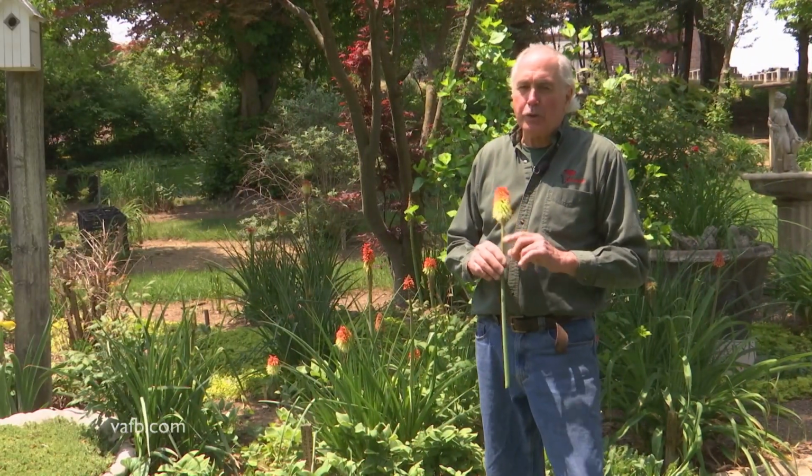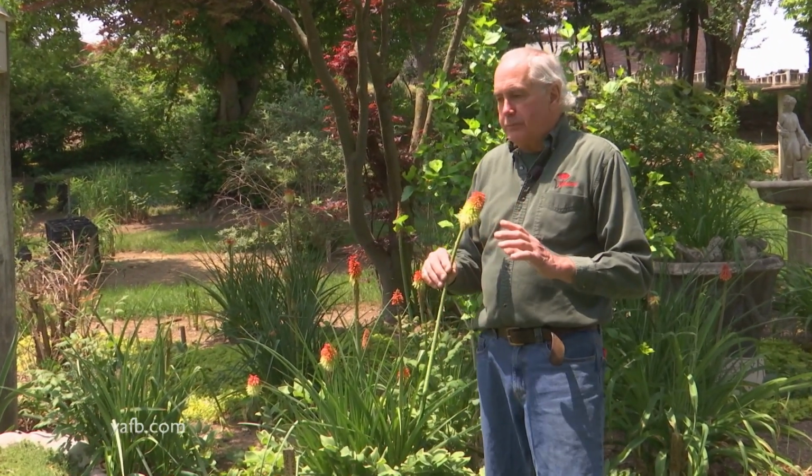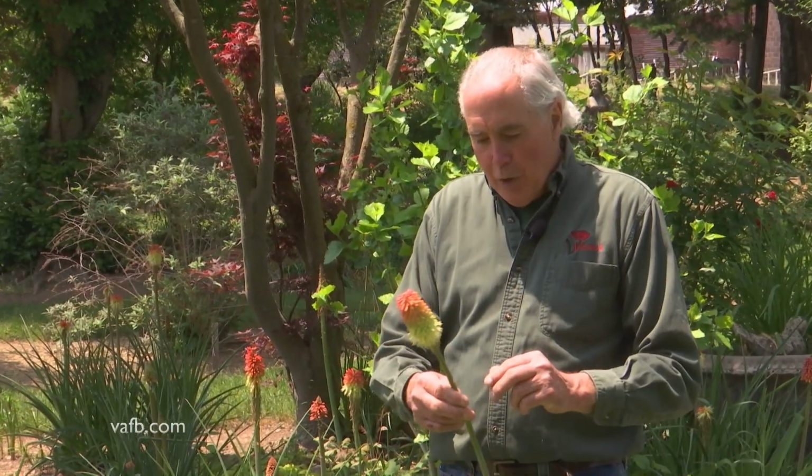An easy to grow, super hardy plant is red hot poker. And there's probably 150 different types and colors and different heights. But when my parents moved here to the Shenandoah Valley, we found an old-fashioned red hot poker that has been grown in the Shenandoah Valley for about 150 years. And we actually named it Shenandoah. And it was known as Tritoma, now it's Nymphophia, but remember red hot poker.